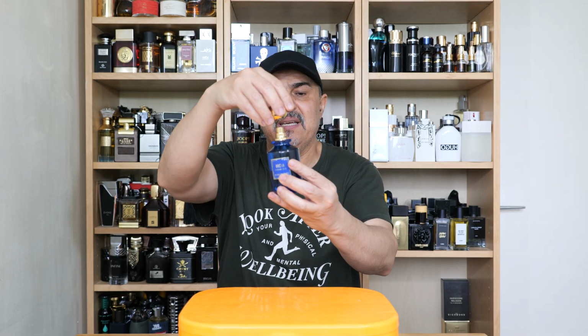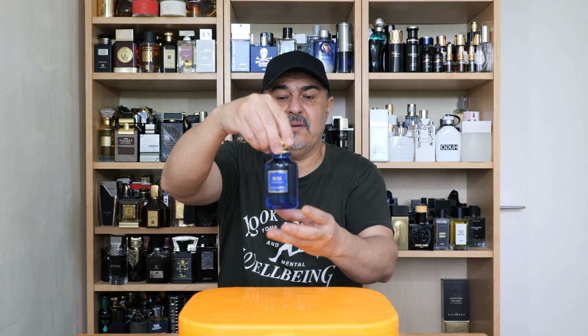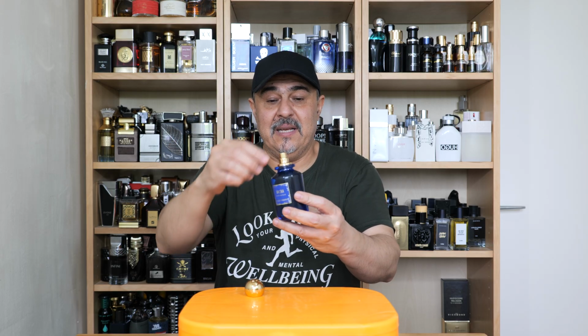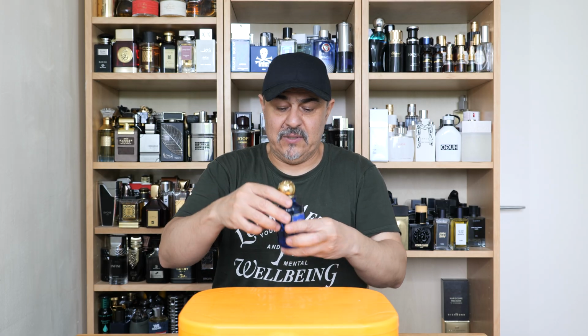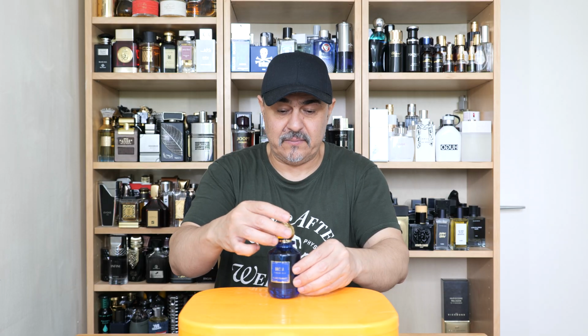The cap is very heavy and metal, and it's magnetized, so you can hold it, but I don't advise you to do that. So let's see the atomizer. The atomizer is gold and modern, and here we go. Look at that pressurized atomizer. Very good.